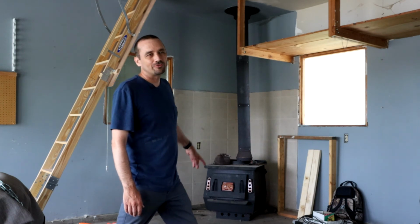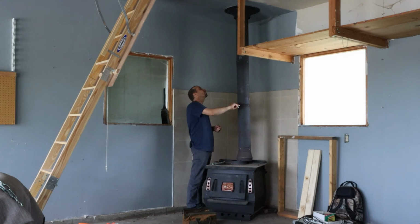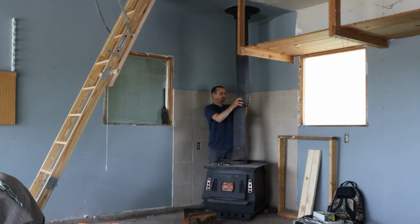Now that the chimney is removed off of the roof, I have to remove the stovepipe and the wood stove, and then I need to remove that tile against the wall behind the stove. So I'm gonna get the stovepipe first, then I'm gonna see if I can get the wood stove out of here by myself.